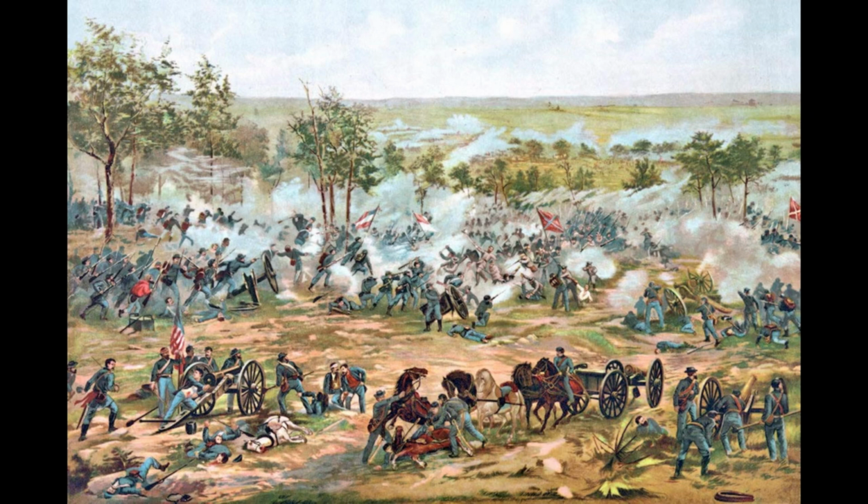The Union line ran from Culp's Hill southeast of the town, northwest to Cemetery Hill just south of town, then south for nearly 2 miles along Cemetery Ridge, terminating just north of Little Round Top. Most of the 12th Corps was on Culp's Hill. The remnants of the 1st and 11th Corps defended Cemetery Hill. 2nd Corps covered most of the northern half of Cemetery Ridge, and the 3rd Corps was ordered to take up a position to its flank.